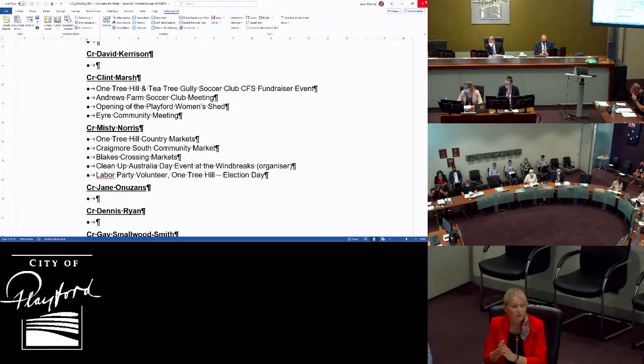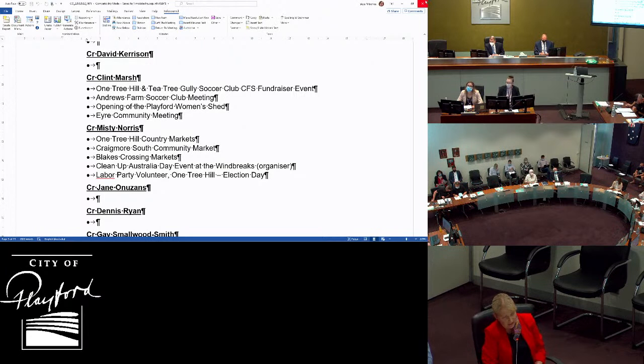Councillor Norris. Thank you. I just wanted to give thanks. I organised a Clean Up Australia Day event along the windbreaks, particularly at Elizabeth Downs. I actually had quite a number of people turn up to help. We ended up with about 10 bags worth of rubbish, I think a good 4 hours worth of work. So I'm really appreciative of that.